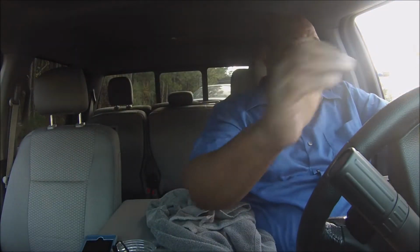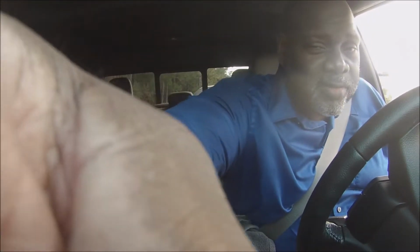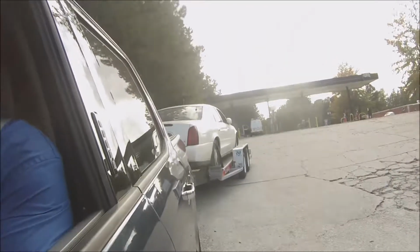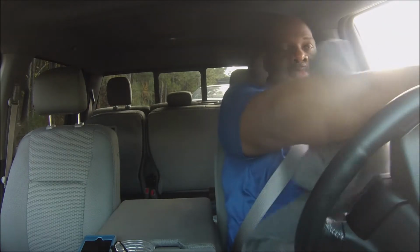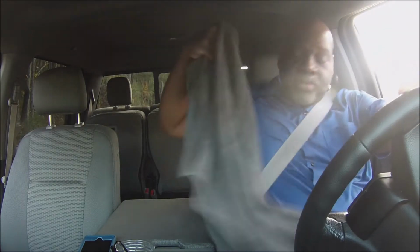All right, this is for all you people who want to talk about turbo lag on the EcoBoost. Now, as you can see, I'm pulling the trailer with the Cadillac DeVille. That car is probably about 4,000 pounds. The trailer is about 2,000 pounds. So we're talking about at least 6,000 pounds on the back of a 4,700 pound truck.